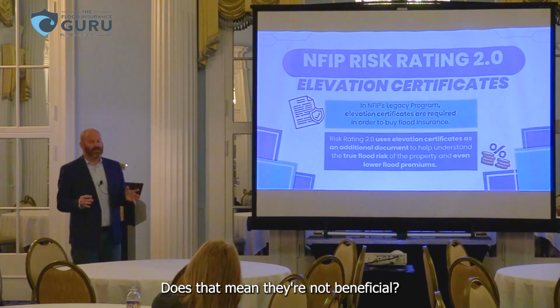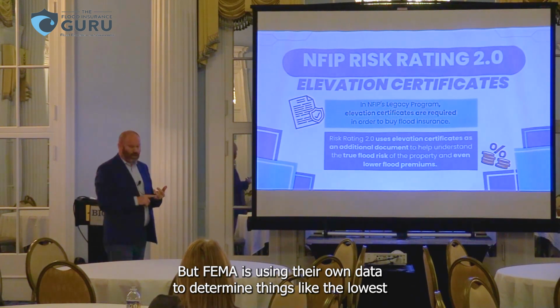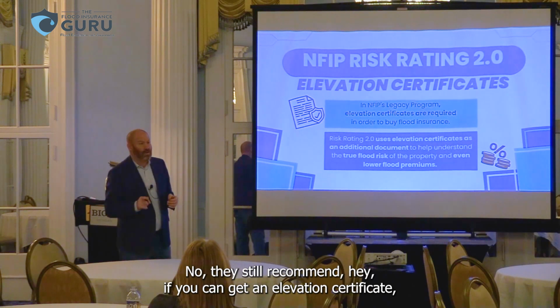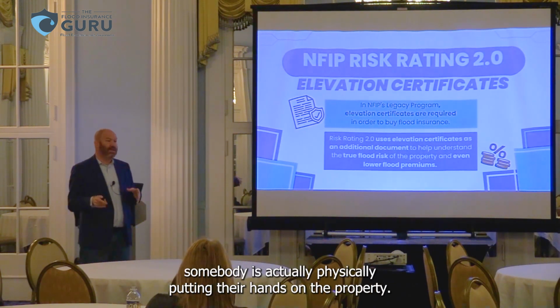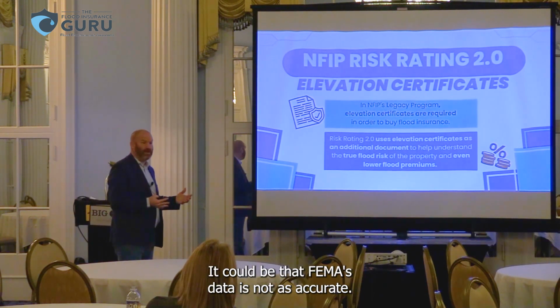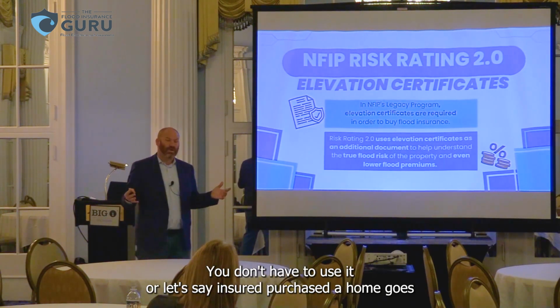Does that mean they're not beneficial? Absolutely not. But FEMA's using their own data to determine things like the lowest elevation of the floor and things like that. Does it mean it's accurate? No. They still recommend, hey, if you can get an elevation certificate, somebody's actually physically putting their hands on the property, it could be that FEMA's data is not as accurate. The good news is, let's say an elevation certificate makes things look way worse. You don't have to use it.